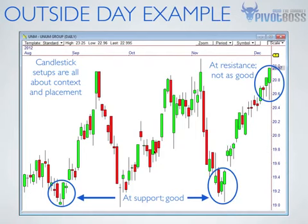For example, here's a great well-defined support zone. Here's an outside day reversal, lower than the prior day's low, closes well above the prior day's high. That sparked a huge move. Then you get a dragonfly doji at that reversal, at that support again, and boom. Now when price drops down again, look what happens. A low below the prior day's low and a close above the prior day's high. Again, confirmed at that support level.